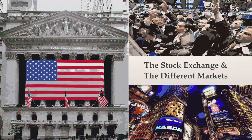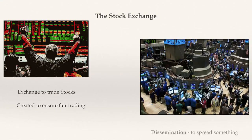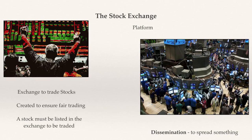The stock exchange is an exchange for stockbrokers and traders to trade stocks. The function of an exchange is to ensure fair and orderly trading, as well as the dissemination of price information of any stock on the exchange. The exchange gives companies a platform to sell their stock to the investment public. In order to trade a stock, it must be listed in the exchange.